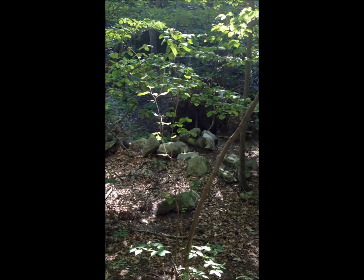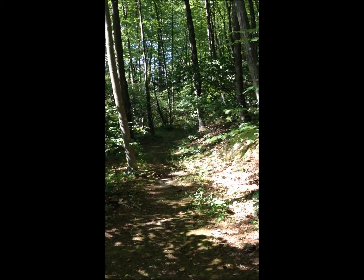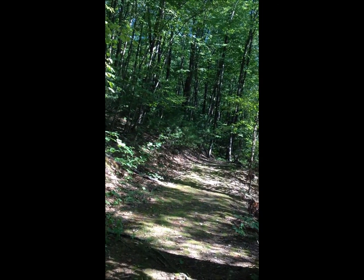All right, we're back at the base of the lollipop. That's the bridge over there. You can't see it, the sun's in the way. But that's the bridge. I just finished the lollipop. If you go this way, which is towards the pond after the Boy Scout bridge, this is the ridge up there that we went up and over. That's where I came down.